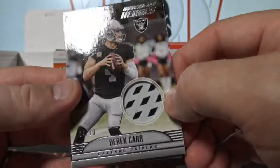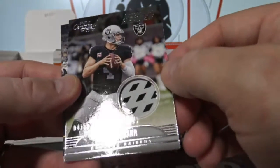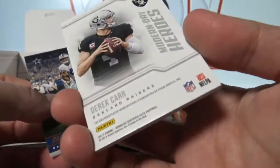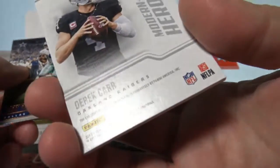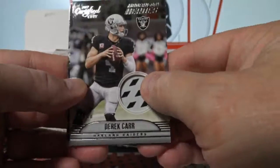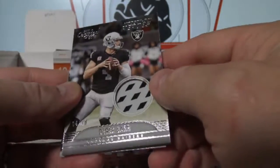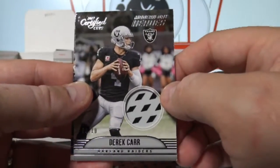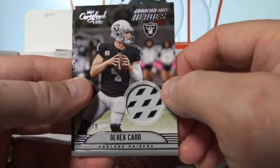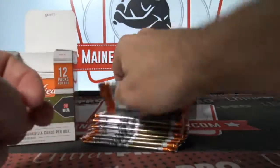Modern Day Heroes Relic, Derek Carr. I'm not sure what that is. Game-worn material. Might be cleats. Feels like cleats. 4 out of 10 to Oakland, Sean M.O. I like that one. Wish he'd stop getting injured.